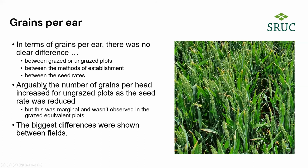So another statement here: arguably the number of grains per head increased for ungrazed plots as the seed rate was reduced, but it was pretty marginal. But again, the biggest difference in terms of grains per ear was between the fields, discounting the oats being different from the wheat. In terms of the wheat, the fields that had wheat growing in them, the biggest differences were between the different fields. And that's it, I think. Yeah.